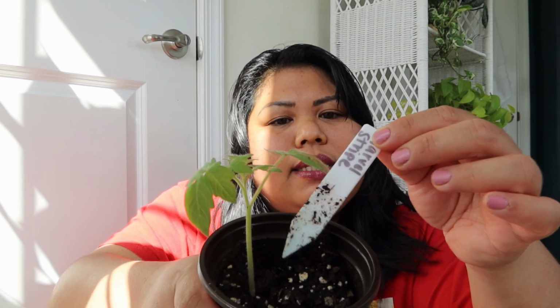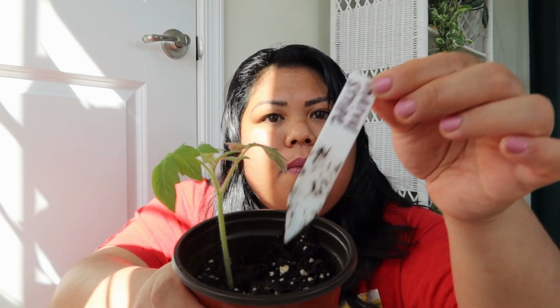And a couple more things that I did get are for my outdoor garden. I love growing tomatoes. I really enjoyed growing them last season, so this season I kind of want to try a little bit more varieties. And the first one is this one. This one is still a seedling, and this is the Marble Stripe.